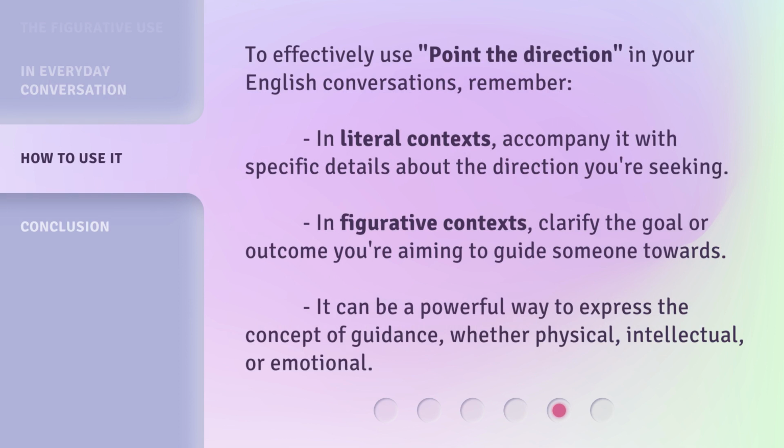To effectively use point the direction in your English conversations, remember, in literal contexts, accompany it with specific details about the direction you're seeking. In figurative contexts, clarify the goal or outcome you're aiming to guide someone towards. It can be a powerful way to express the concept of guidance, whether physical, intellectual, or emotional.